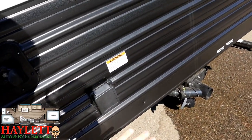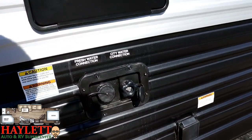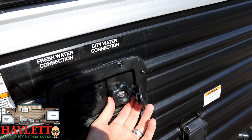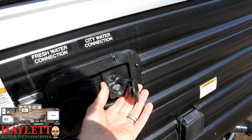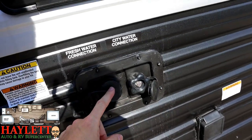Feel free to be a little friendly with that, snapping it shut. Sometimes you got to thump it there, kind of like a guy that doesn't listen to you. When you're at a park and you have water hookup, this is what you're going to use. When you are not at a park and don't have water hookup, you're going to use your freshwater tank.